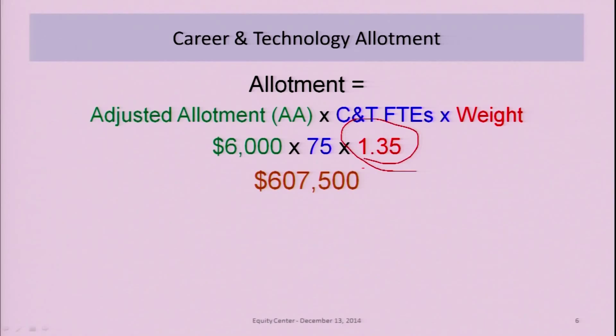But you have to keep in mind that this is for the total FTEs. And these FTEs in the regular program allotment were subtracted out. So this is funding for full-time here, not just an add-on for extra costs, like in the case of compensatory education. So the 1.35 looks awesome, but remember it's for the full-time equivalent, and you do not get additional money in your regular program for this portion of these kids' days.